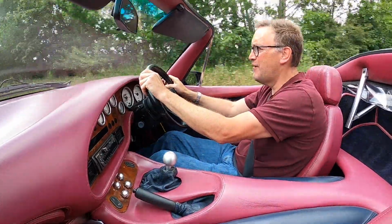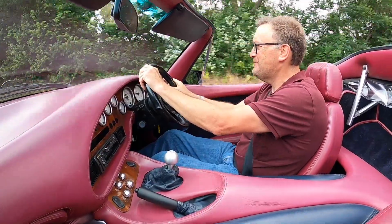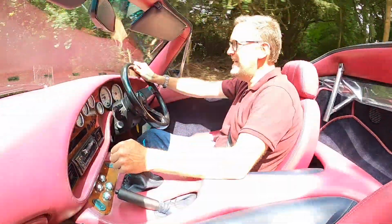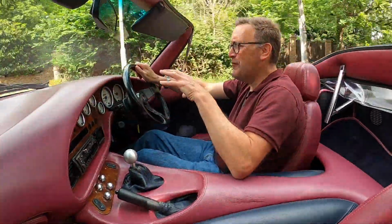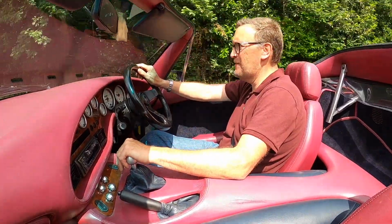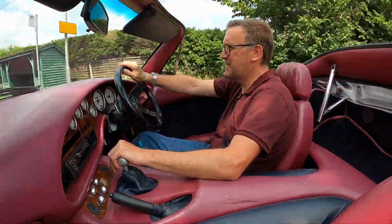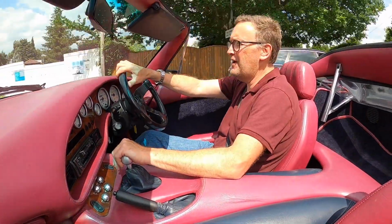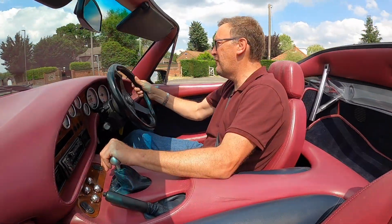But yeah, really good bit of kit. As I say, I was pleasantly surprised. I've had a couple of TVRs over the years, and I have to say I was quite impressed with this. When it came in to part exchange against my car, I took it out for a drive and was surprised at how smooth the car is to drive.